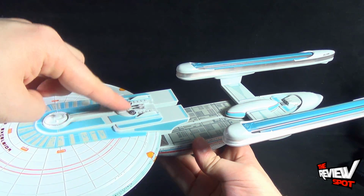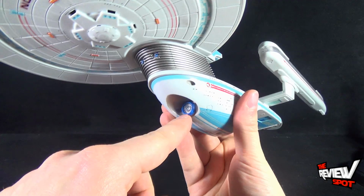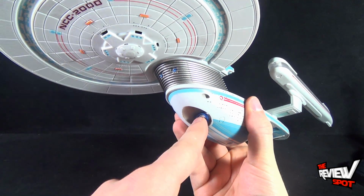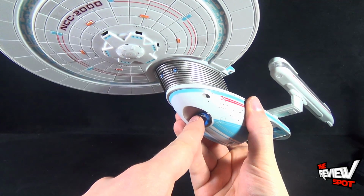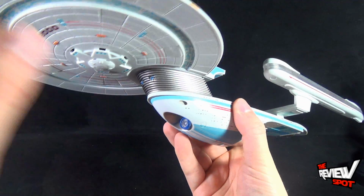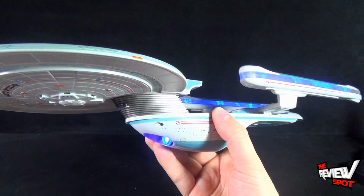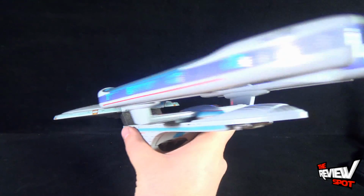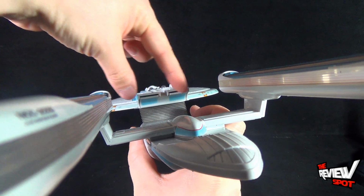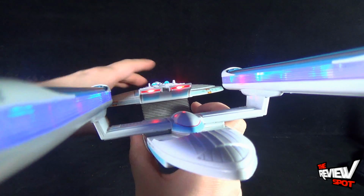The top section of the saucer section will light up a nice bright blue. The nacelles will light up a nice bright blue. And then the front deflector dish, which for some reason I drew a complete blank when reviewing the Enterprise B or Enterprise A and the Wrath of Khan. For some reason I keep drawing a blank when it came to that, but that also lights up a nice bright blue as well. You'll also see, and you probably missed it, the back thrusters of the saucer section also light up a nice bright red.